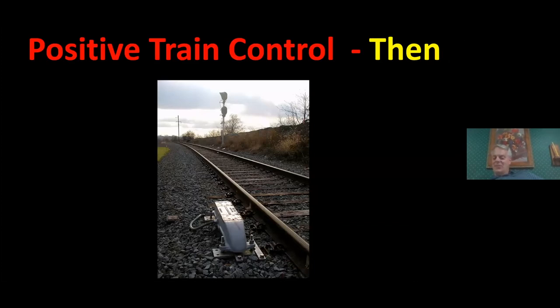I think some on this call probably know what this device is. And I'm sorry I can't get feedback here. It'd be fun to be in the place where I could see you guys raise your hands and stuff, see who knows what this is.